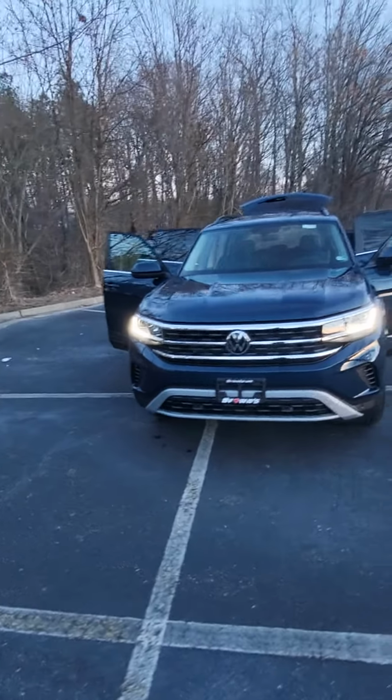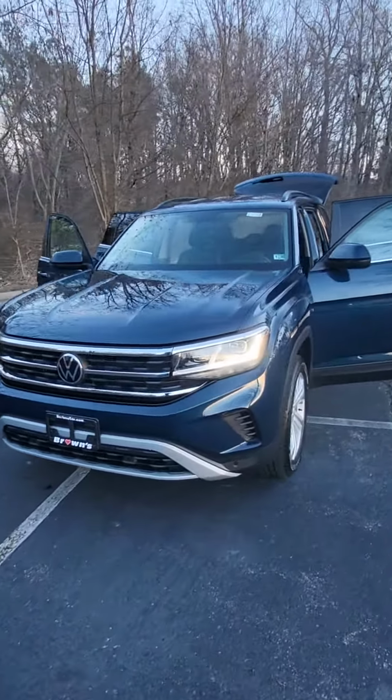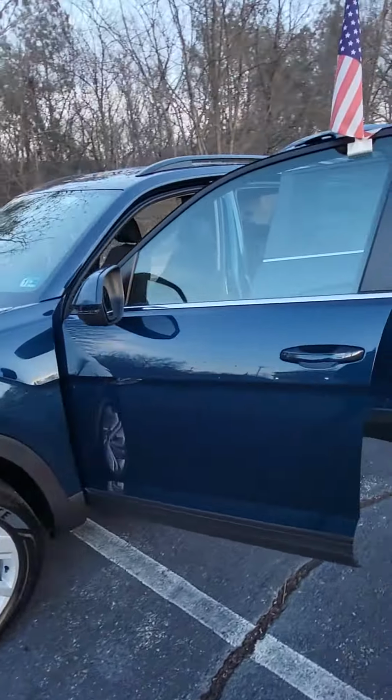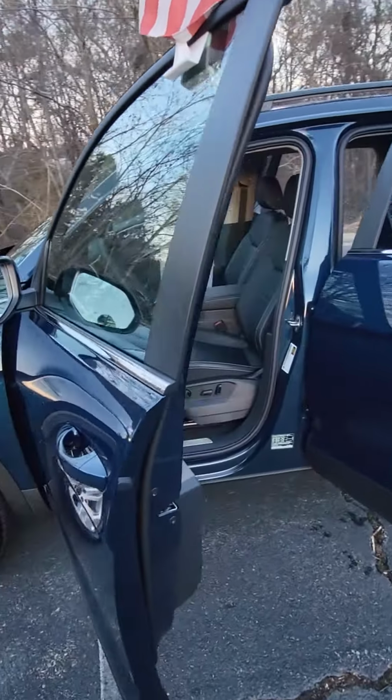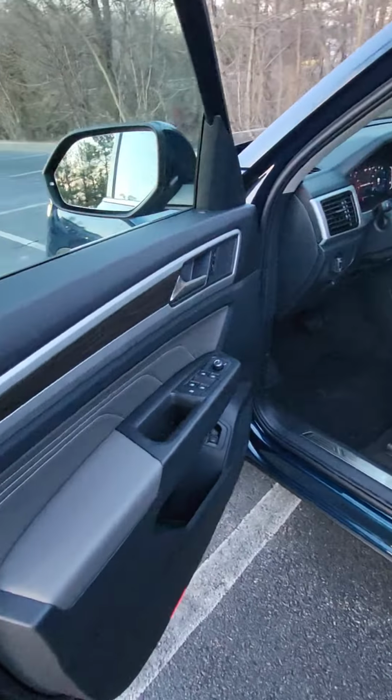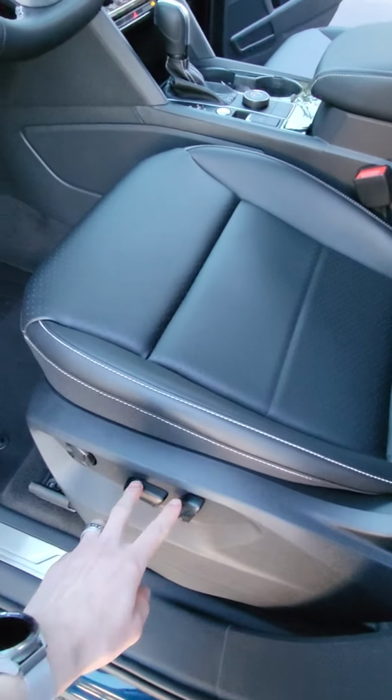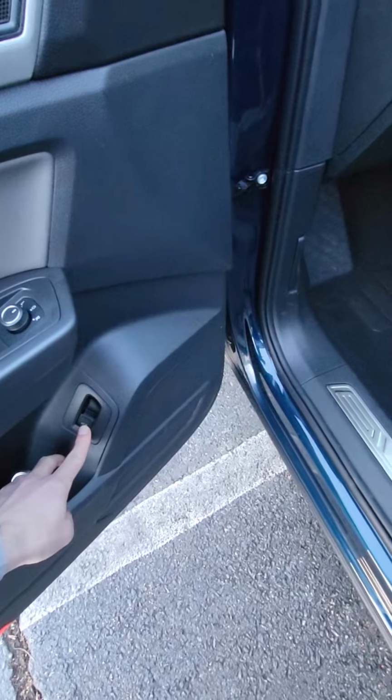So here we have our 22 Volkswagen Atlas SE with tech. This vehicle is equipped with a 3.6 liter V6 engine. Comes equipped with your power seats as well as your lumbar support, power rear tailgate.